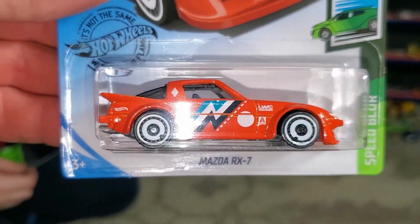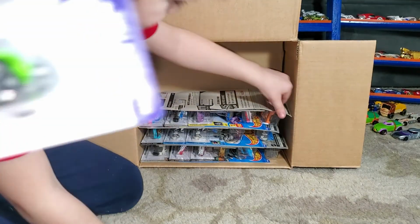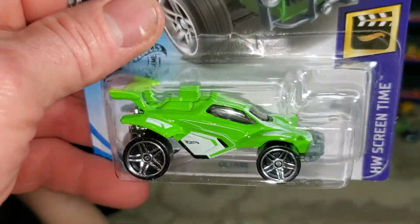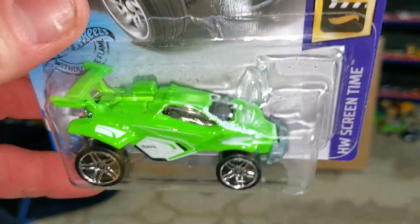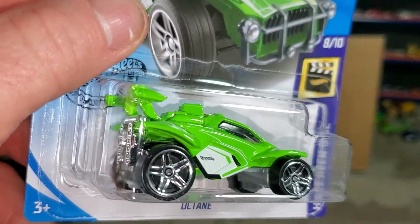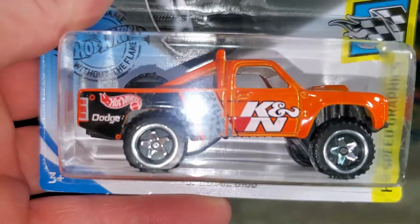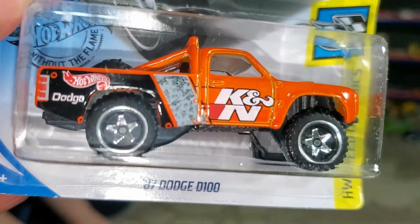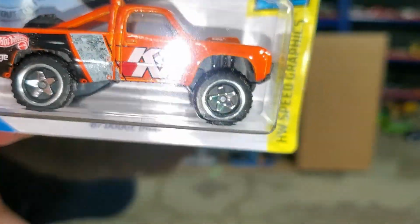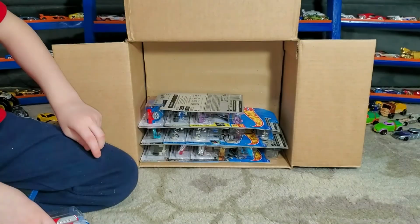Here's another Mazda RX-7. Octane. And the new color of the Octane. We got one of these last case, too. We love the Octane. This is one of my favorite Octane colors. Wait, this one's bent. Yeah, this one's all bent up. The 87 Dodge D100. We got one of these last case too. K&N, pretty sweet.